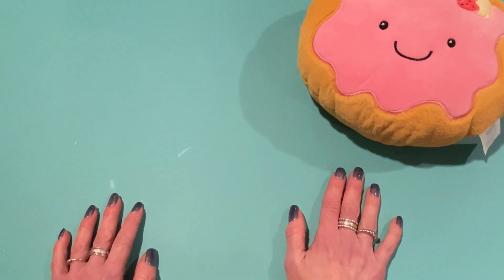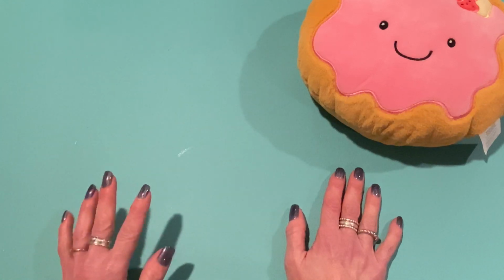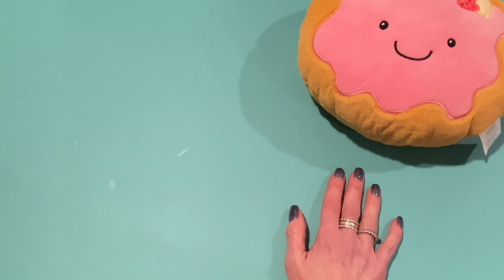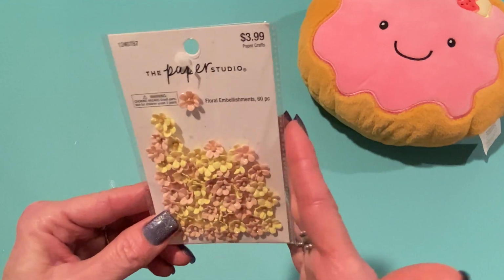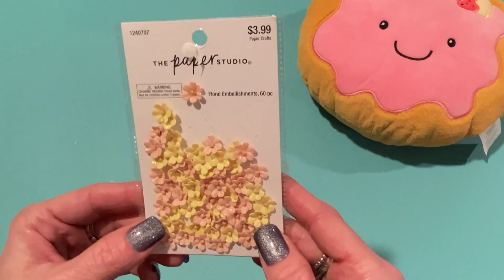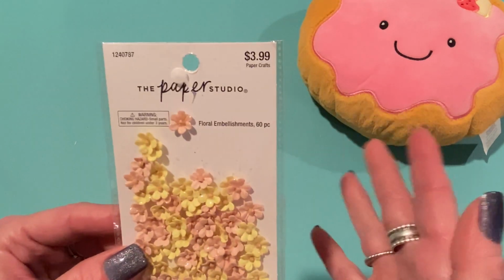All right, I went to Hobby Lobby this week to see what their clearance section was all about, and I did get a few things. I got a couple of non-clearance items too, but they were on sale. I got these flowers from the Paper Studio. Paper Studio is 40% off this week, and this is a repurchase. I've had these before. They're in the paper crafting section. The floral embellishment, 60 piece, is $3.99, 40% off.